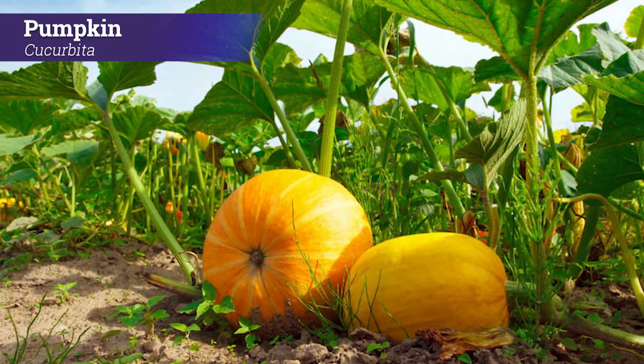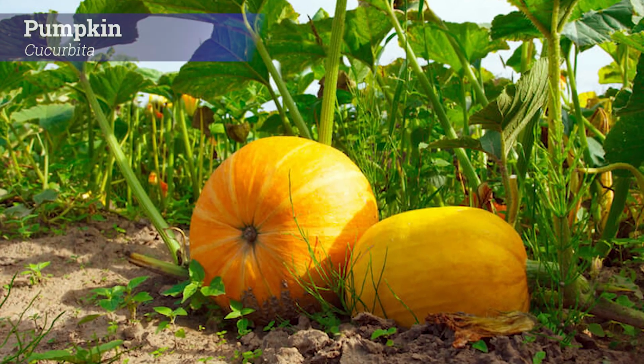Next up is one of my absolute favourite plants to grow, which is pumpkins, and these are the best when they're grown from seeds indoors, but don't worry if you don't have an indoor growing space, you can always sow them later outdoors in a nice sheltered place. I'm going to be starting my pumpkin seeds off right now, so let's get over to the table and get those in.